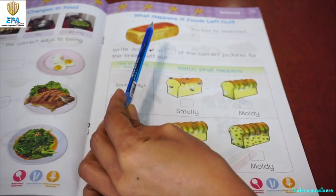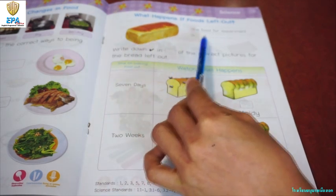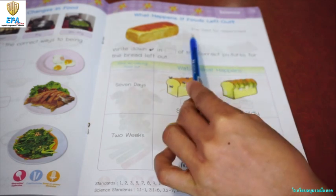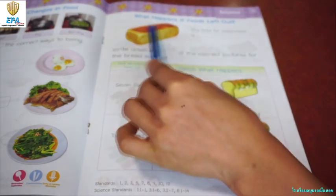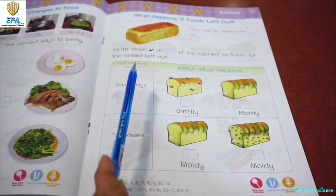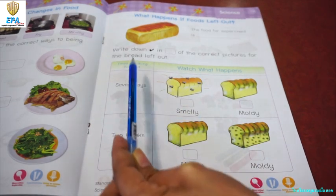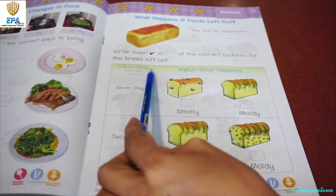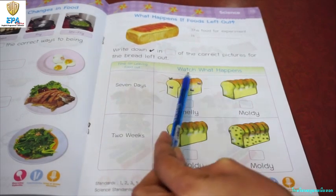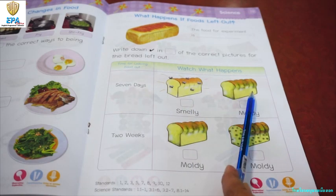Okay, so what is the food for our experiment? The food for the experiment is bread. Now let's try to see the pictures. This is the time for leaving the food out. And this is what happens to the food being left out.